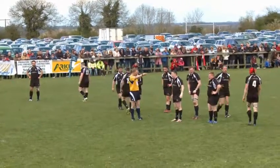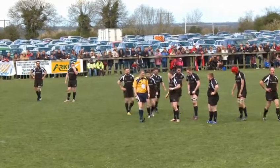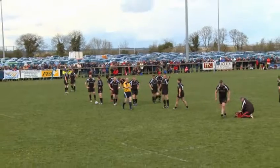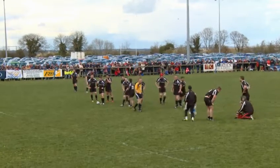So yes, it's been one half. The first half of the second half is now past, and it's been all Enniscorthy. A repeat of the opposite of the first half, where it was all Kilkenny in the first.